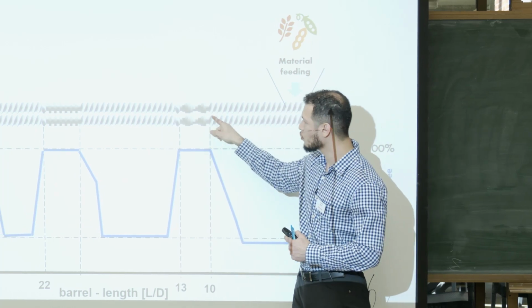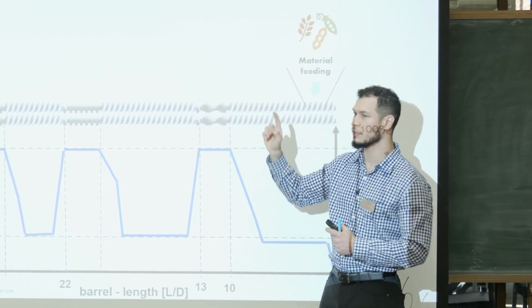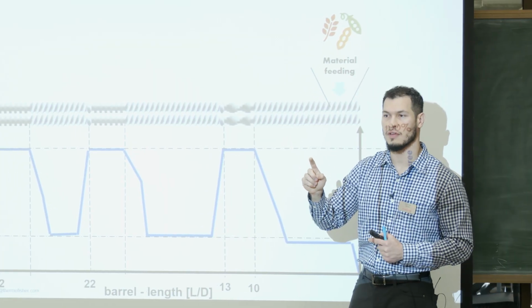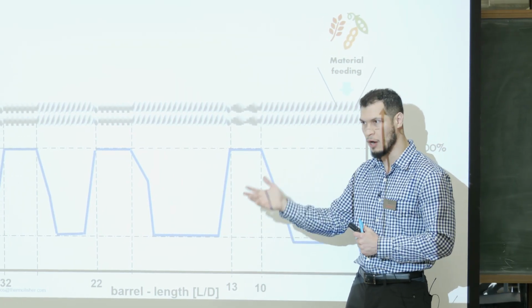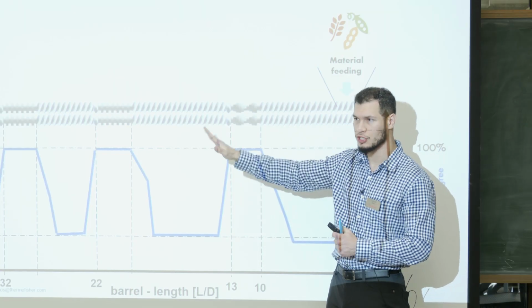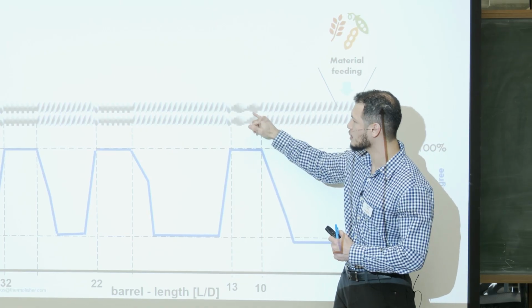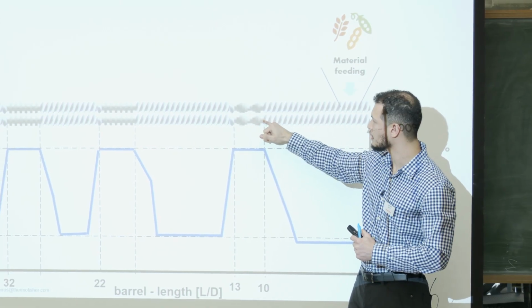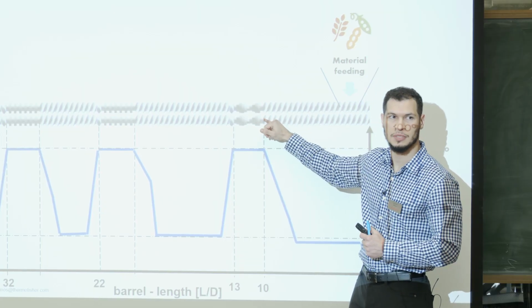Once it reaches close to a mixing zone like this, if you remember the mixing zones, they don't have very much conveying power, right? They need to build up pressure to push the material through them. So when the material reaches here, it is not conveyed very efficiently, so the material starts to accumulate in the beginning of the mixing zone.